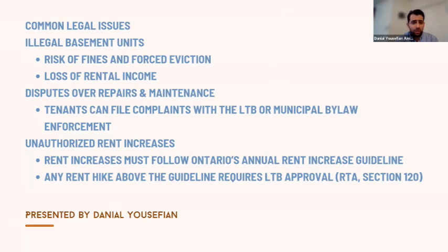So if there is a dispute for the repairs or maintenance, still the tenant has the right to go to the landlord and tenant board or call the municipal bylaw enforcement. And sometimes they do, and that goes against the landlord, because they come and inspect and say, listen, this is not a rental unit, this is not a legal unit, you should not have anyone living here.